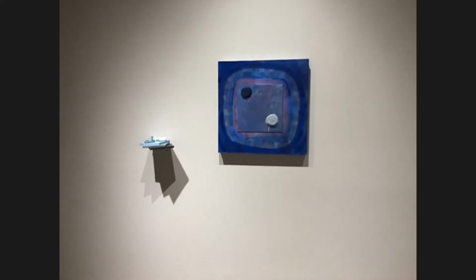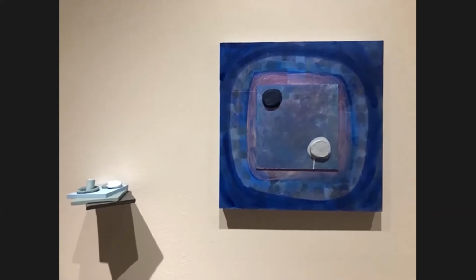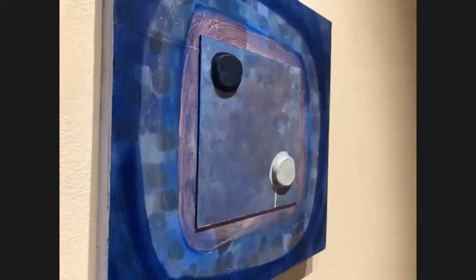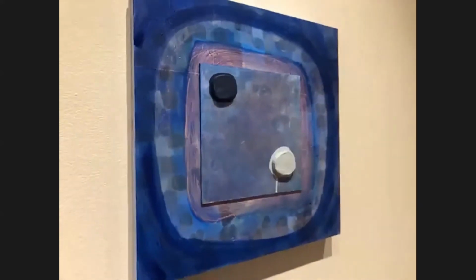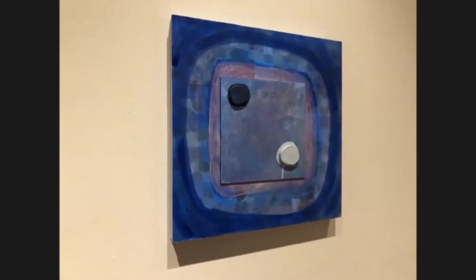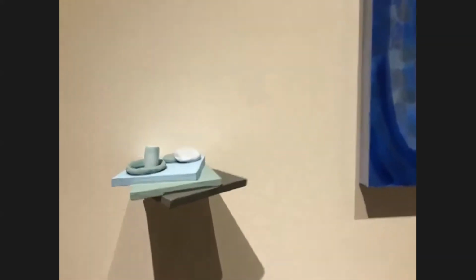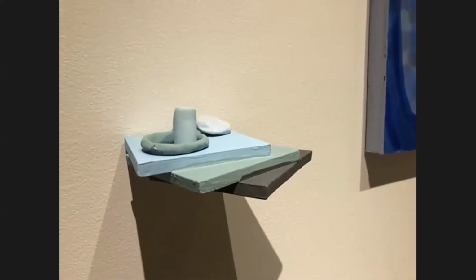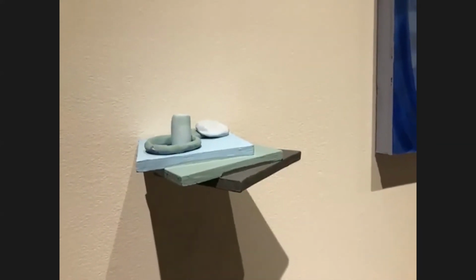And then as you get closer, you can see those circles on top of it popping out a bit, creating more dimension. I'm also interested in this idea of flattening space versus expanding space, and that disorientation that you might feel. I'm excited about this grouping because we have these objects next to this little stacked shelf, which is super fun, with similar repeated forms. Again, just playing with those ideas of expanding and contracting.